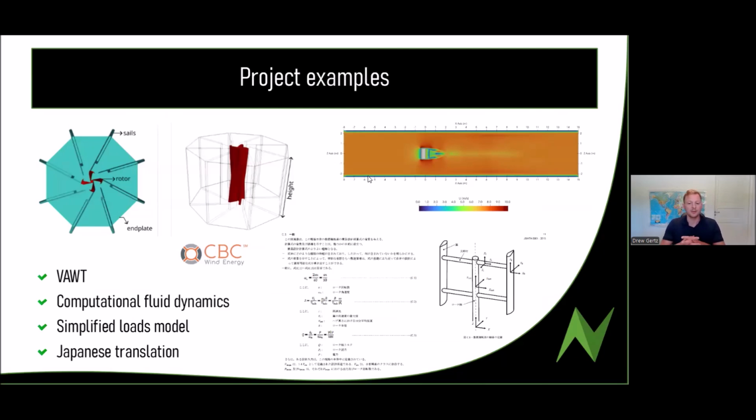Now we'll get on to some project examples. This one is very interesting, a vertical axis turbine with some flow guiding sails, as they're called. The goal of the project was to develop the design loads. And so we had to come up with an approach that sort of met the spirit of the standards, despite the unique design. So what we came up with was to run CFD to generate the aerodynamic loads, and then leverage the simple loads model for vertical axis turbines from the Japanese small wind turbine standard.